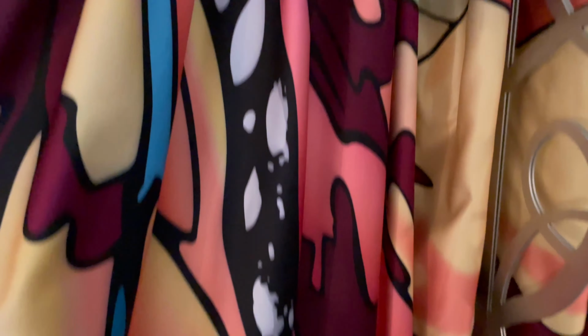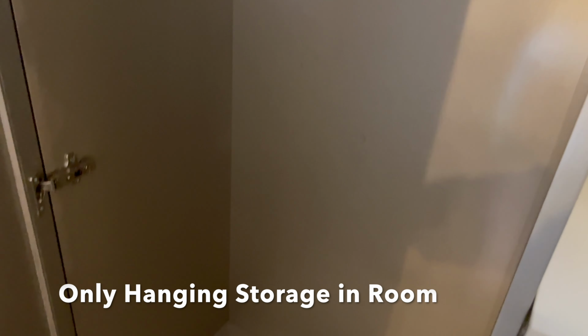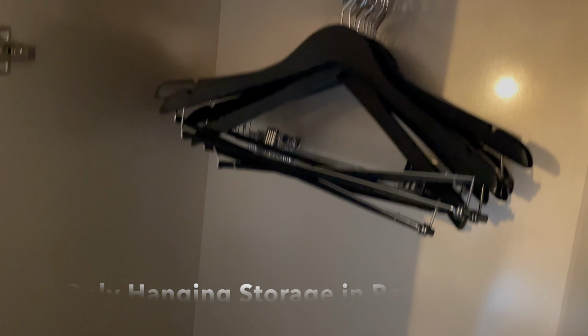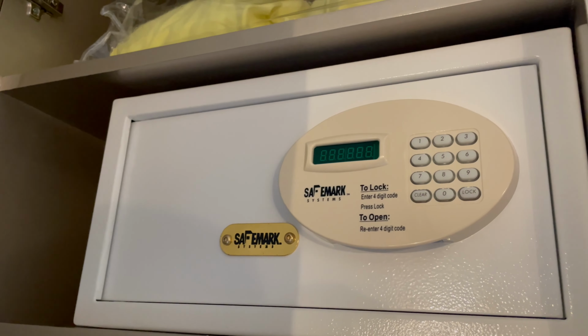almost looks like a butterfly. It's held back by a beaded tie back. This is a mirrored back. So this is a closet. Right there's an in-room safe. Let's check, see what this is.